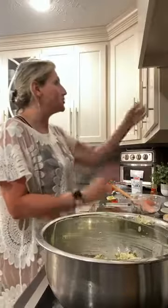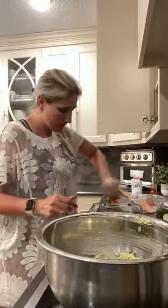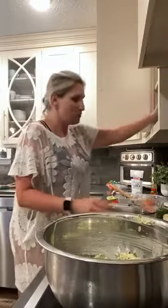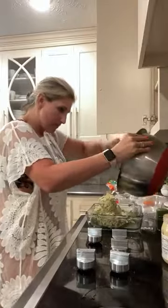I am going to spray it just because I definitely want to make sure this doesn't stick, and it probably won't, but there's no harm in spraying or putting a little butter in the bottom of your pan. I'm using an avocado spray, and now we're just going to put this inside the casserole dish. My oven's on 350, so it's already hot and ready.